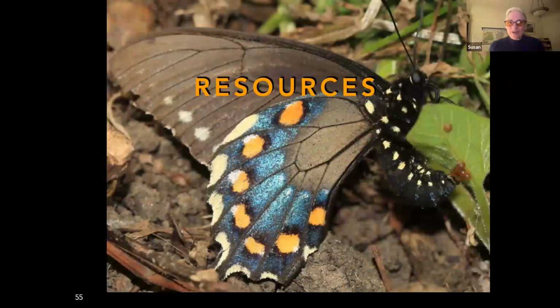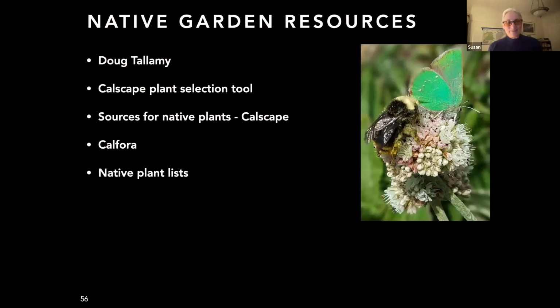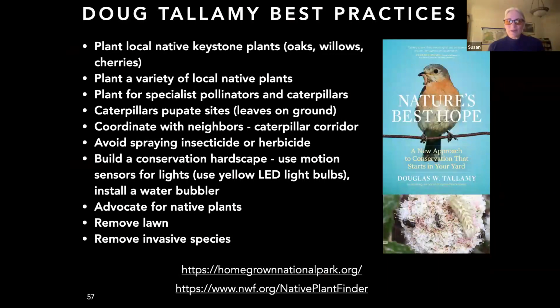So where can you find some more information about this? Doug Tallamy, Calscape, which I keep going on and on about, CalFlora, and native plant lists. So Doug Tallamy's best practices are to plant those local native keystone plants, oaks, willows, and cherries, if you have the room for it. Plant a variety of local native plants, plant for those specialist pollinators and caterpillars, keep those leaves on the ground, coordinate with your neighbors to build that caterpillar corridor. Please don't spray anything that's going to kill something. Build a conservation hardscape. He's recommending using motion sensors for your lights and using yellow LED light bulbs, and install a water bubbler if you're planting specifically for birds. Really makes a difference. Please advocate for native plants, remove your lawn, and remove invasive species. If it sounds like the action list before, it's because they overlap.